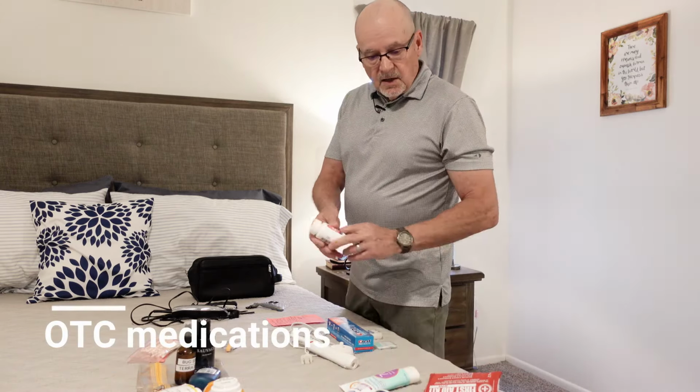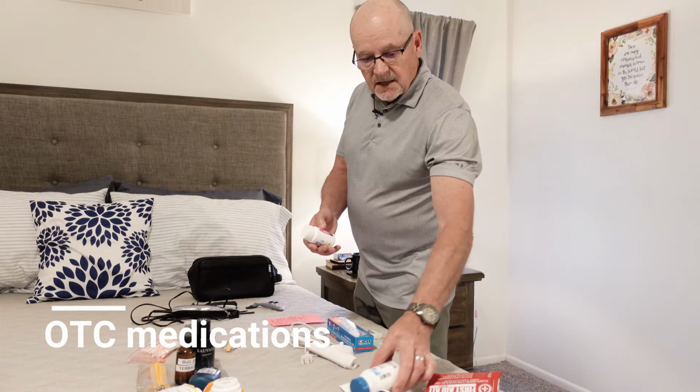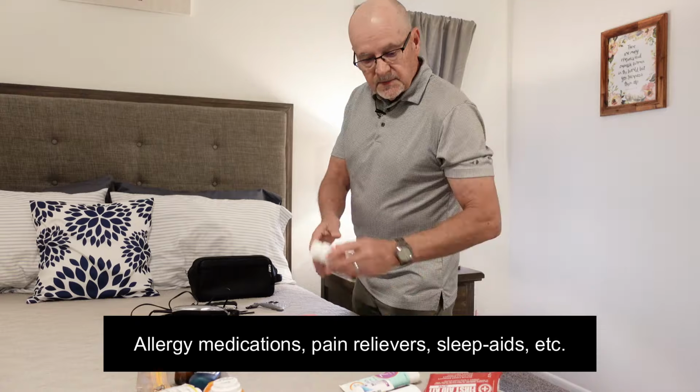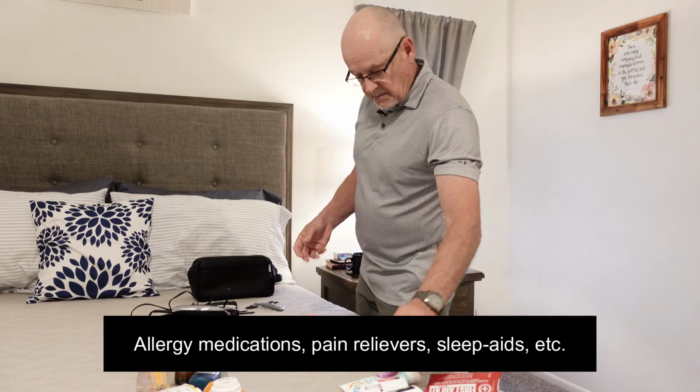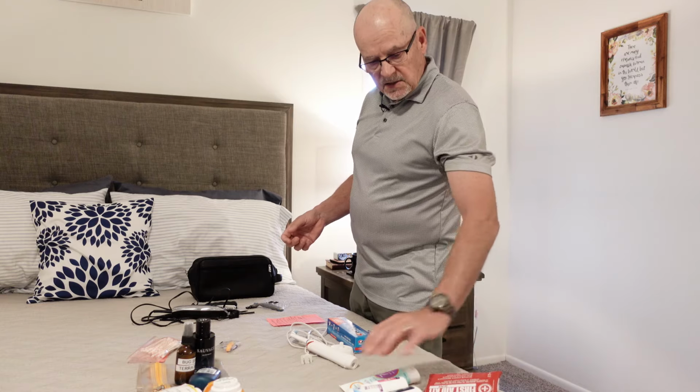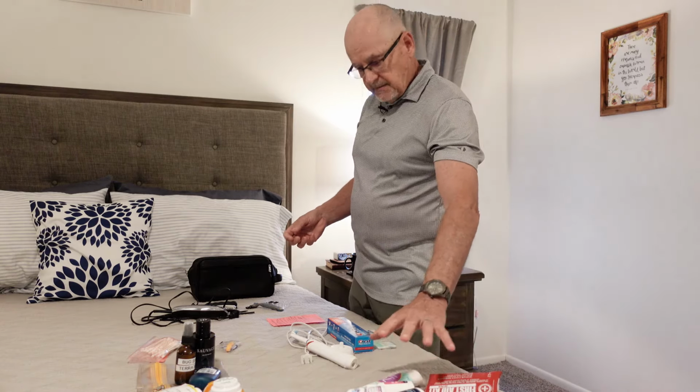Again, I'll be bringing along allergy meds, pain relief, melatonin in case there's a sleep issue at all. And so all of those things will be included.